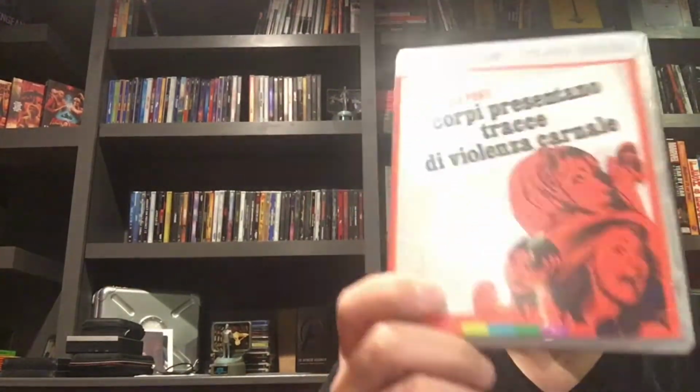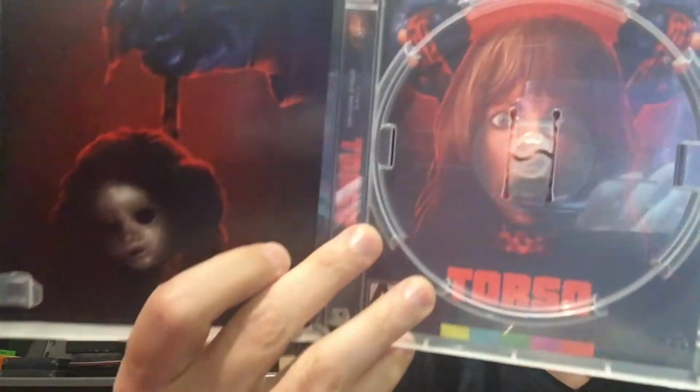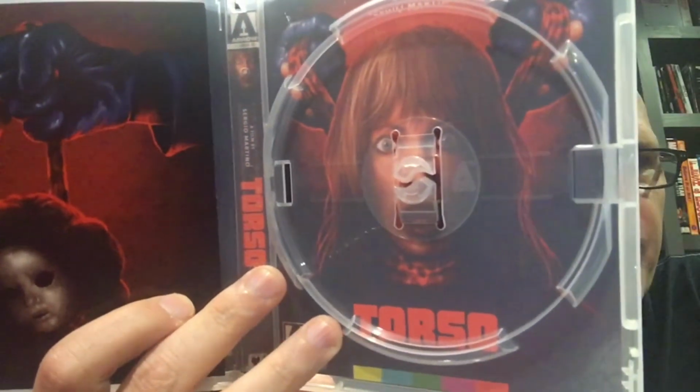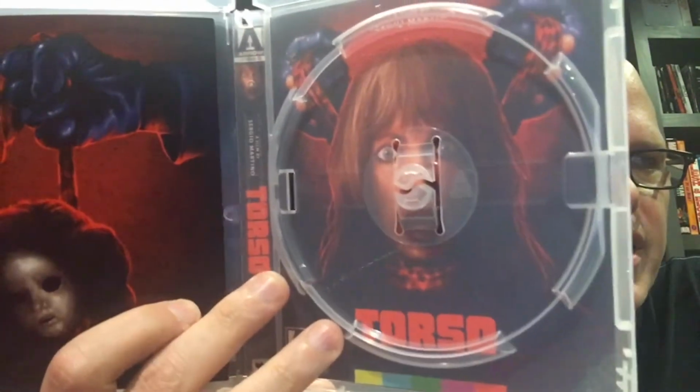Unless you can read the language there on the front, you wouldn't know, but let me just give you a shot of the back. Spine, just in case. So here's the inside. There is some disc art there. And then there's this artwork here, which I've been trying to remember who originally put this out. It wasn't Anchor Bay, but this was out on a DVD boutique label, and I had that one too. This obviously is much better.